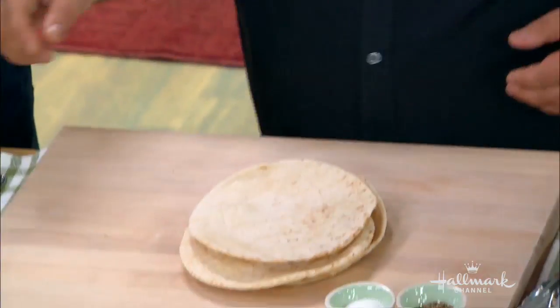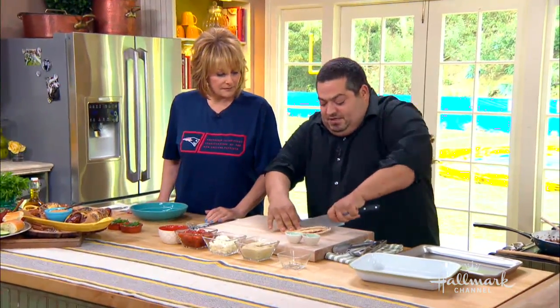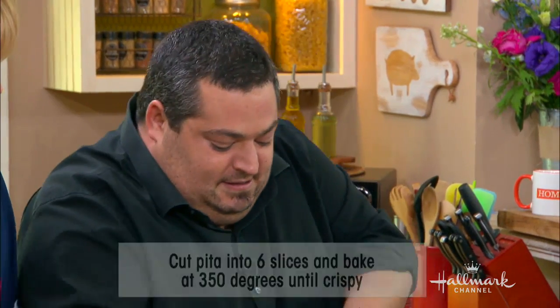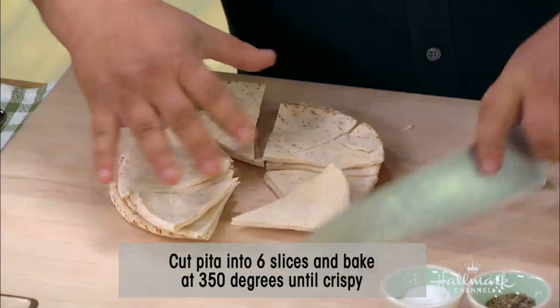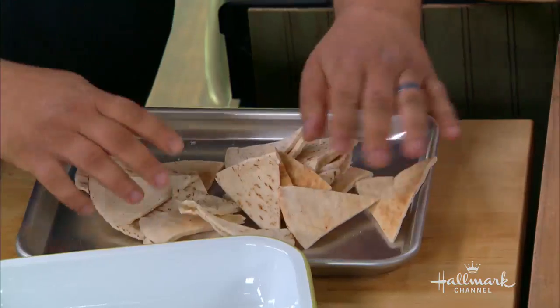Then, obviously, if we're making pita nachos, we need pita. Now, you can fry the pita chips or you can bake them. It's really up to you. You can cut them into whatever size you want. I'm going to cut them into eighths. Do you have to rub a little olive oil on it if you're going to bake it? You can, but you don't need to. Why cut them? Just do them whole, right? You could, but then they don't look like nachos.